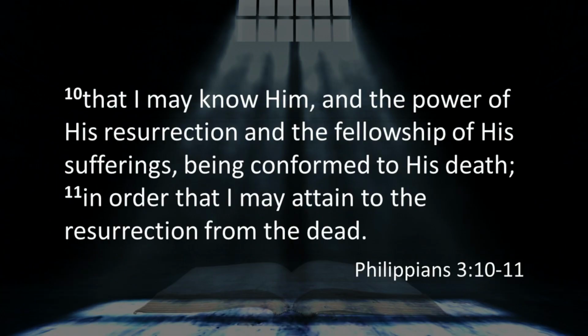Verse 10: that I may know him and the power of his resurrection and the fellowship of his sufferings, being conformed to his death in order that I may attain to the resurrection from the dead. So again, he says, I'm happy to lose everything so that I may know Christ. And then he lists three ways in which he wishes to know Christ better.